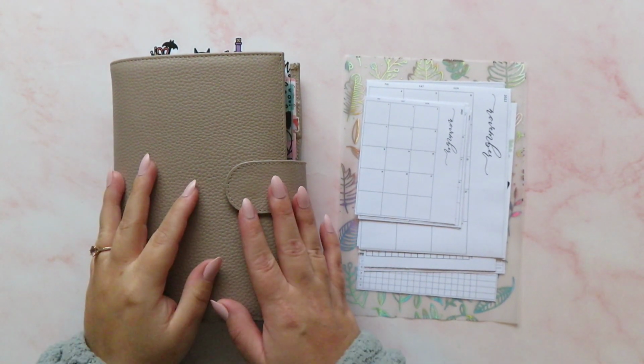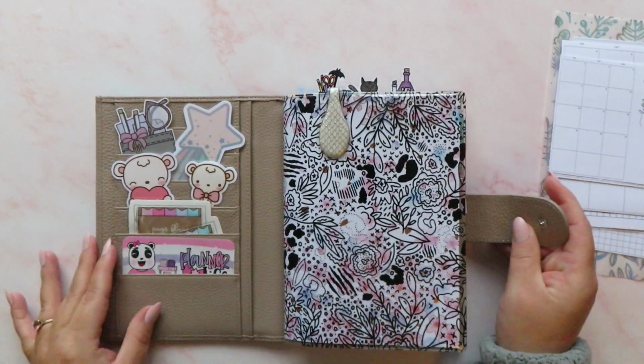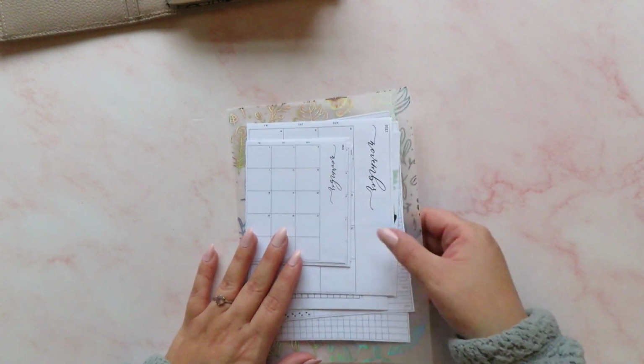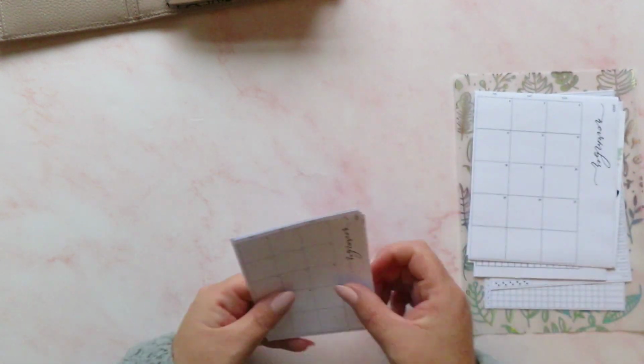We're going to set up my Stalogy ready for November. We're in November, it's the 1st of November today, so I better get this set up and sorted out. Otherwise, what are we going to do for the month? So I have got my printables and my little bits that I've decided that I'm going to use this month. We'll go through them all and I'll let you know what I'm using.